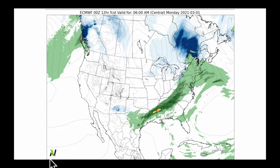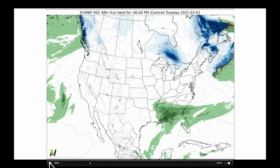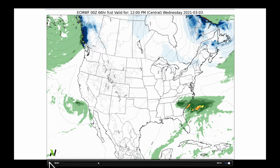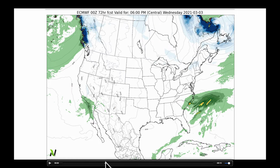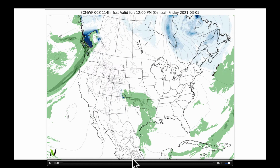We need to flip over to the European model to see what's happening after that. So we've already seen this second system taking shape right here. So let's pause it midday on Wednesday. Now you notice that that moves offshore by Wednesday evening. And then we go through the day on Thursday and into the day on Friday.